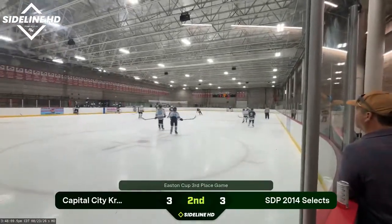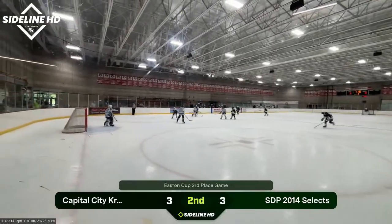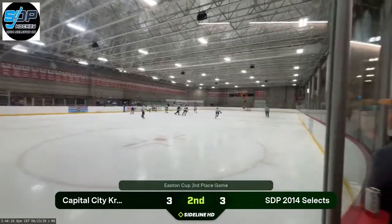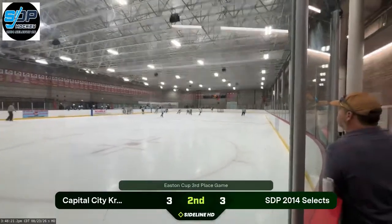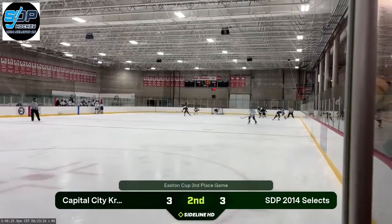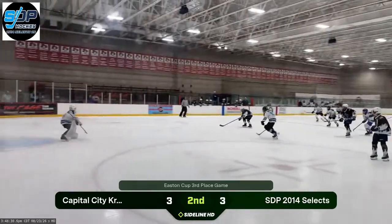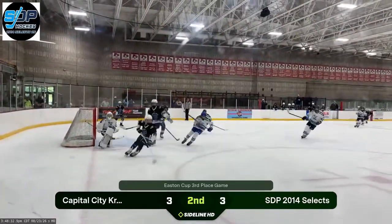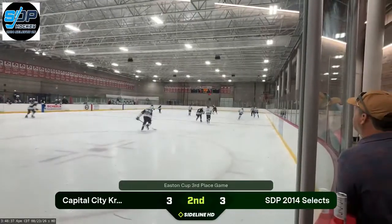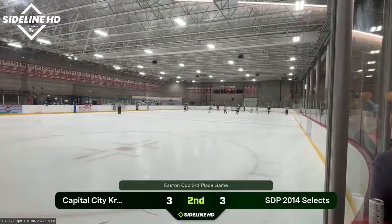Jackal just dumps it out to neutral ice to relieve the pressure. Kraken right back in. Haley with a good defensive play, taking the body. That's what we want. And now Haley gets rewarded with an offensive zone opportunity, and he sends a shot just wide to the right. Now the Kraken made a couple of passes, had numbers, and now Pescari the other way passes it into the skates of Royston, and we're offsides.